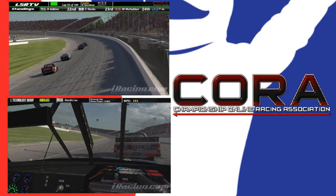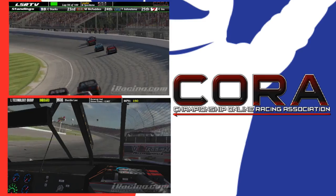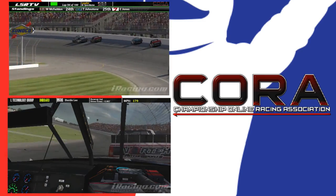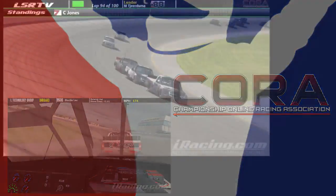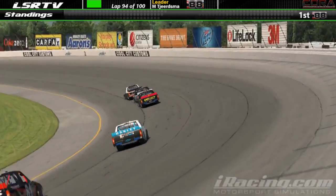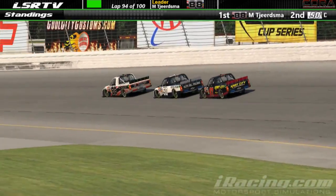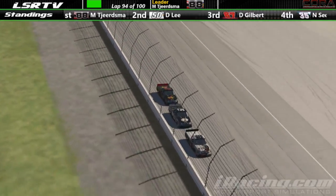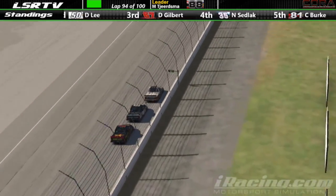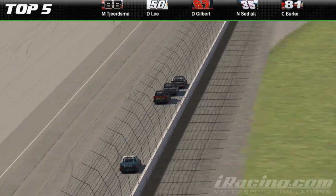Getting very exciting, and don't look now, but here comes Nathan Sedlak. Like I said, he has dropped it down now to 7/10 of a second back off of these leaders, so he is reeling them in. Does he have enough time? Is he going to catch the draft here off the back of Damon Gilbert to be able to get up here and race these guys for the lead? I don't know if he's going to have the time, but he is really, really trying. He is pushing that truck for all it's worth.